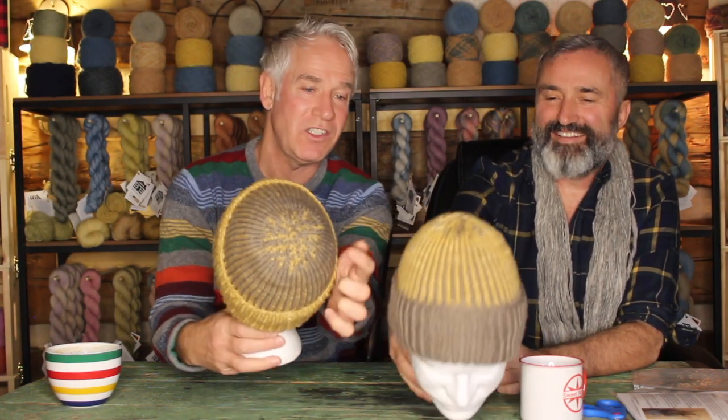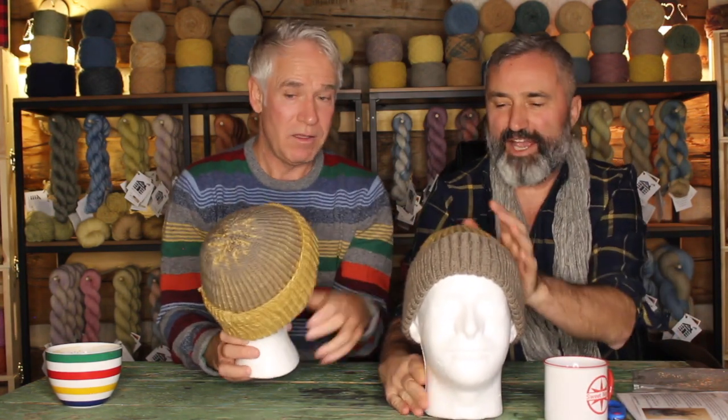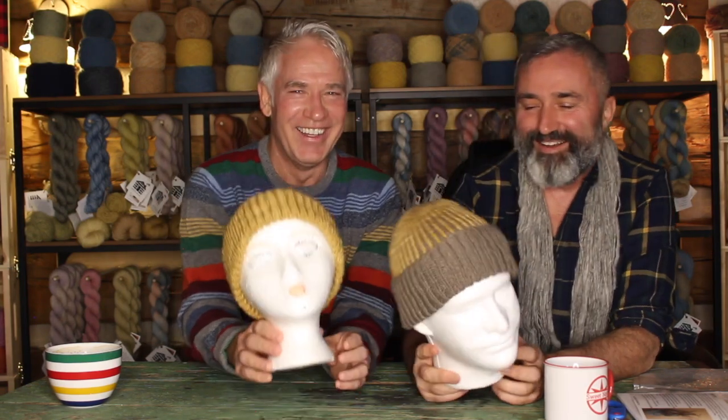I love these hats. Oh, yeah, that's the finishing touch, isn't it? That's the crowning glory right there. You've perfected it. So I've talked about this hat a while. You've perfected that pattern. I'm still tweaking it. So this pattern's going to be out in January of 2021.